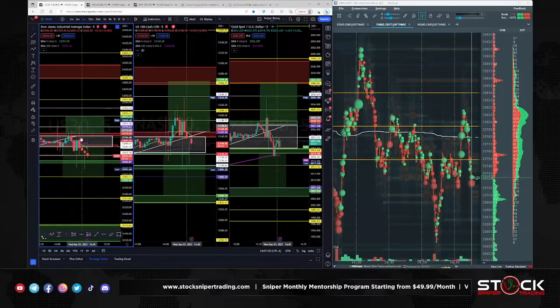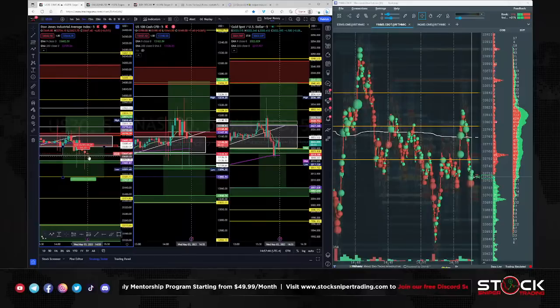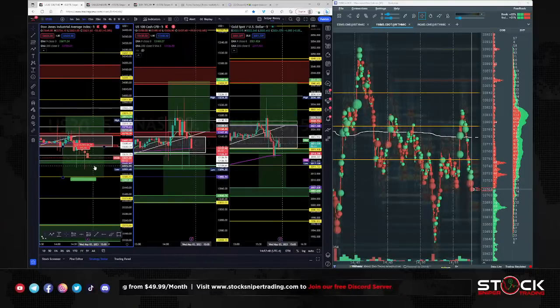I can already see a lot of rejections coming down, coming back up, rejection, coming back up. They pinned it here, equal high, pushing down. This could be a shooting star candle pushing down. If we get the close below this green box, this is where the market could continue to drop.